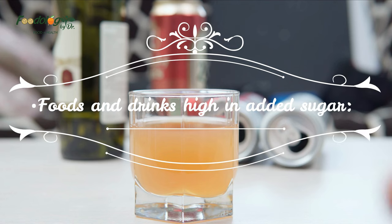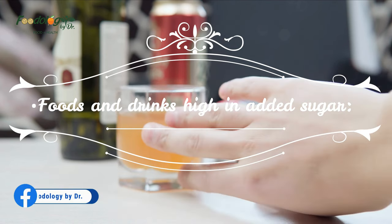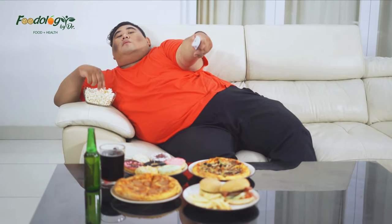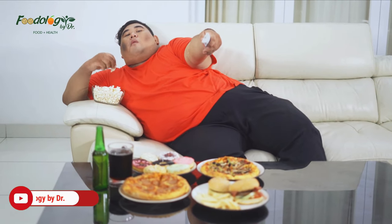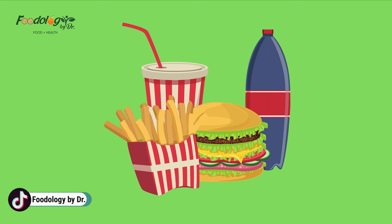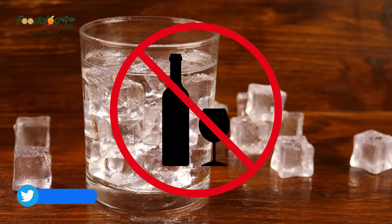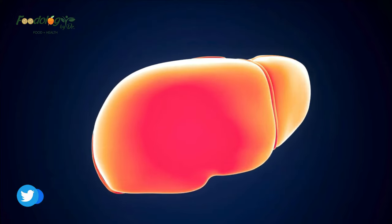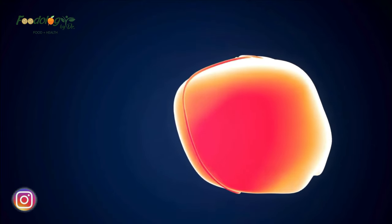Foods and drinks high in added sugar. Consuming too much sugar, especially in the form of fructose, can damage the liver and lead to liver fat accumulation. High fructose intake has been consistently linked to an increased risk of fatty liver. Studies suggest that people who consume sugar-sweetened beverages, like soda, daily are more than 50% more likely to develop fatty liver disease compared to people who don't consume sweetened beverages.